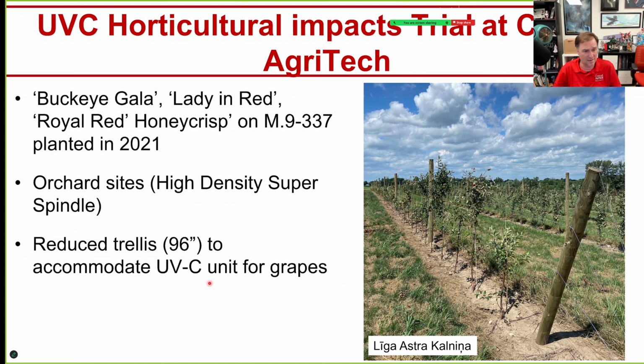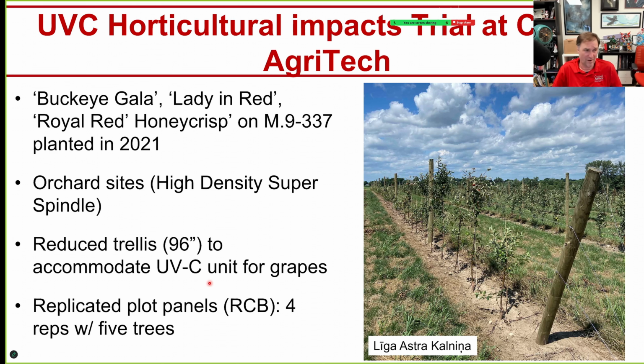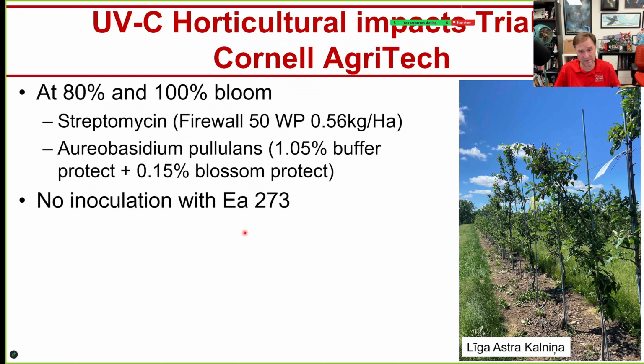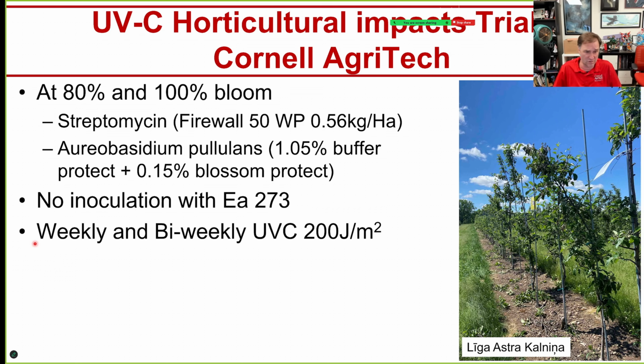And then we did them in sort of randomized complete blocks with 5 trees per plot. And then I did the same kind of thing in these extra bonus trees. We had 80%, 100% bloom, streptomycin, Aureobasidium. I didn't do any inoculation with EA273, and that trial was inoculated further down the road, so there's a little bit there. And then what I wanted to do was weekly and bi-weekly applications of UVC.